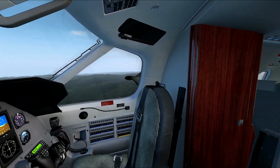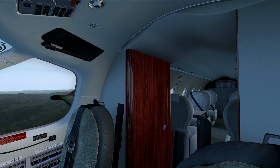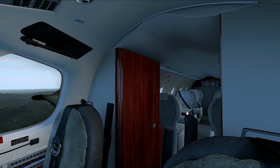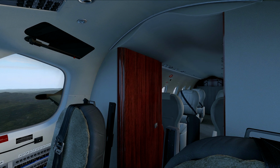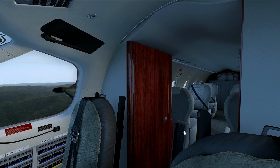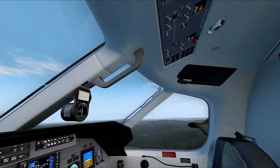Cabin class. Business class. Raise up the little table. Leather. Armrest. Sweet.